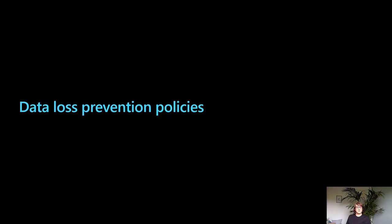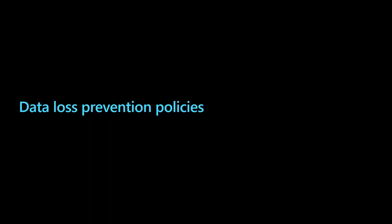An organization's data is critical to its success. Data needs to be readily available for decision making, but it needs to be protected so that it isn't shared with audiences that shouldn't have access to it. Data loss prevention policies are an effective tool for our admins to architect data governance for their tenants.